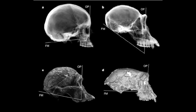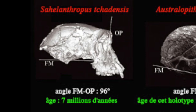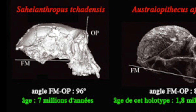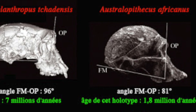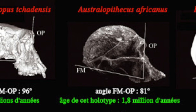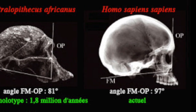Now, let's look at this. Again, we see the exact opposite of what is required for evolution to work when we look at the orbital planes. Do you see the lines showing the angles of each skull? Well, at the top left, it shows you a supposedly early ancestor of man going back 7 million years ago, which gave rise to the skull next to it on the right, Australopithecus africanus, which, as you know, supposedly gave rise to humans, the skull at the far top right.